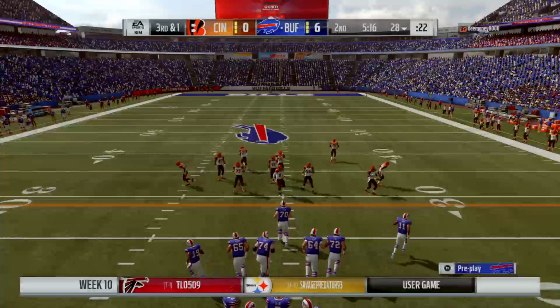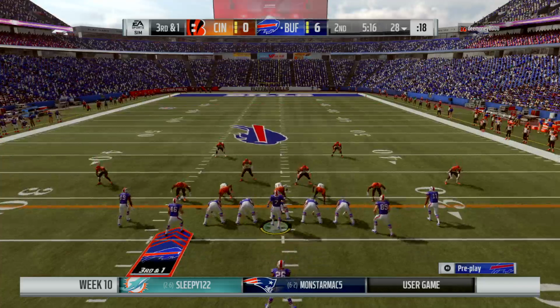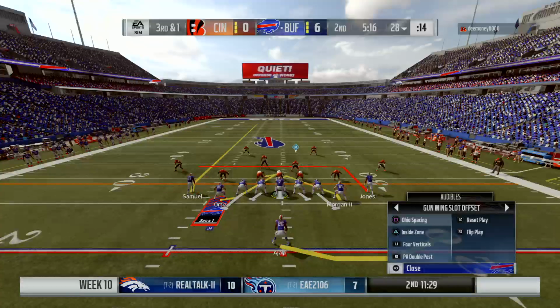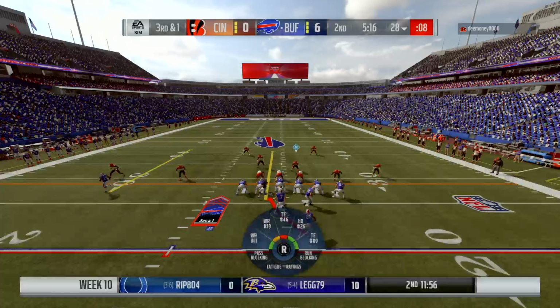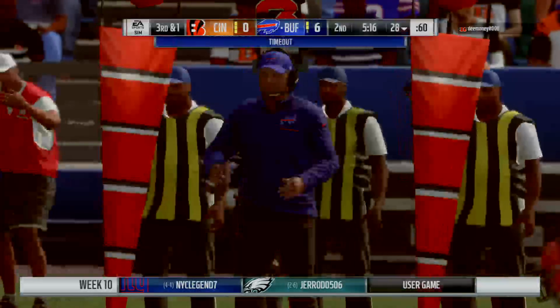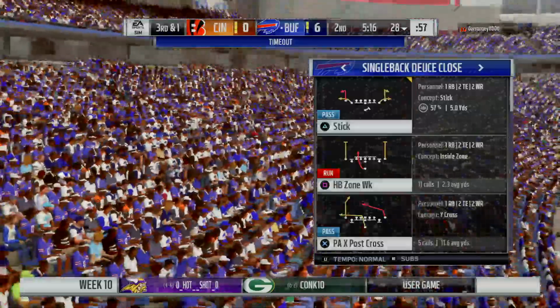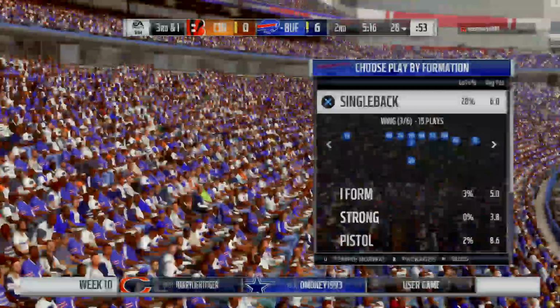The Bills on 3rd down, a perfect 3 for 3 as they look to keep that streak going. They need just a yard here. It's 3rd and 1. Here we go. Play clock down to 2, and we get a signal and a timeout. They'll have 2 remaining as we step aside here in this 2nd quarter.